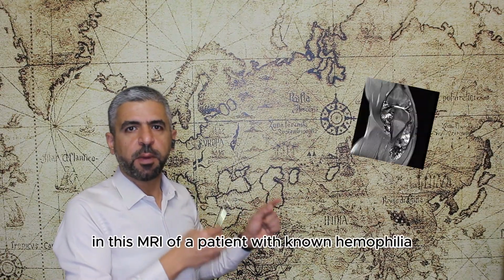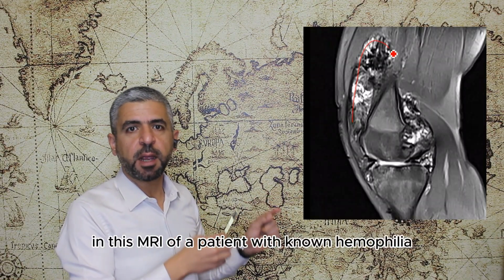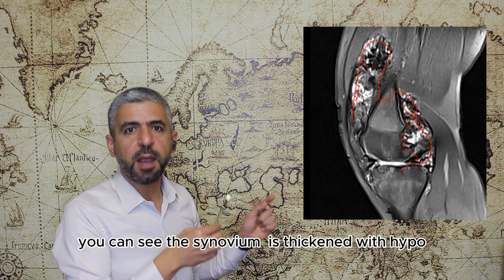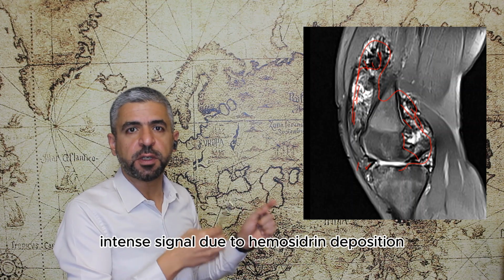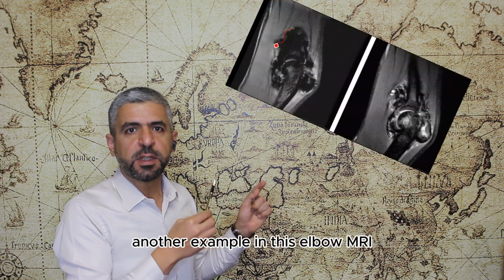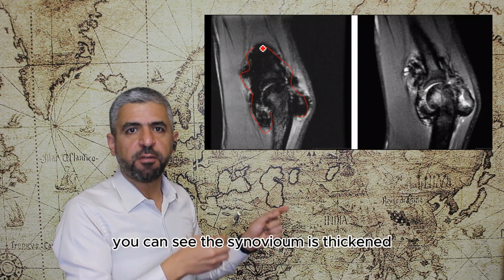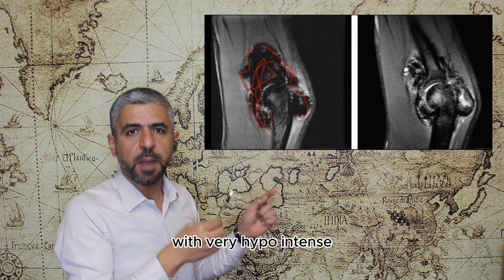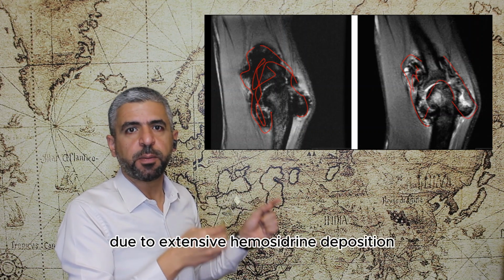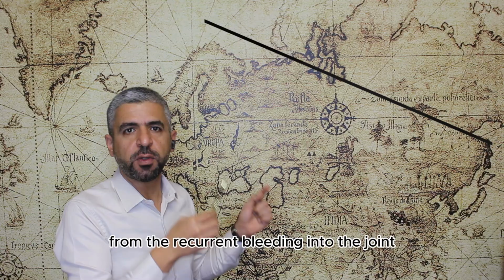For example, in this MRI of a patient with hemophilic arthropathy, you can see the synovium is thickened with hypointense signal due to hemosiderin deposition from the recurrent bleeding into the synovium. Another example, in this elbow MRI, you can see the synovium is thickened with very hypointense T2 signal due to extensive hemosiderin deposition from the recurrent bleeding into the joint.